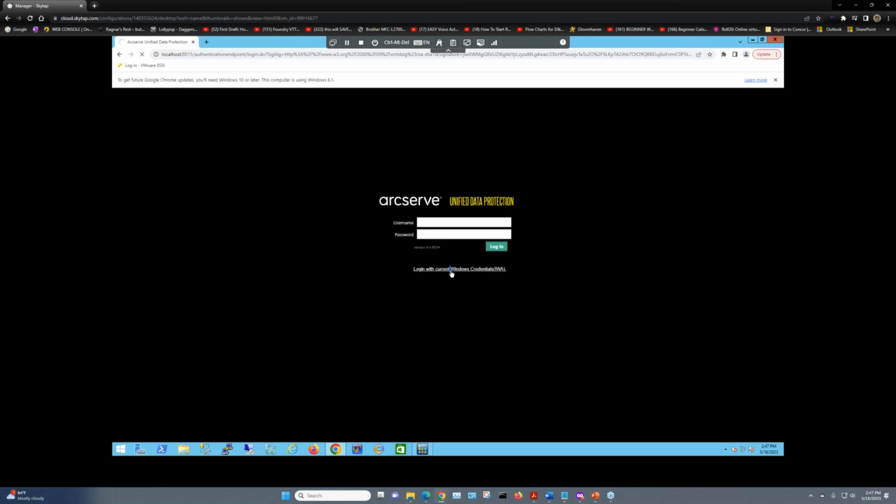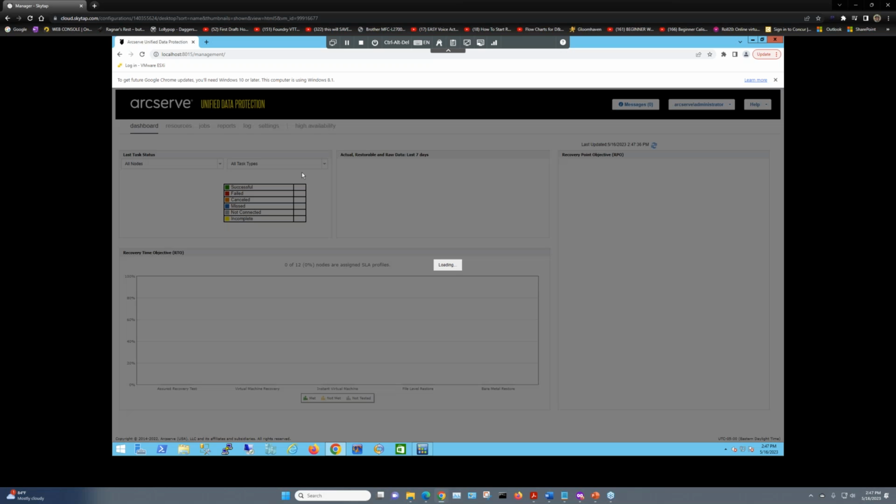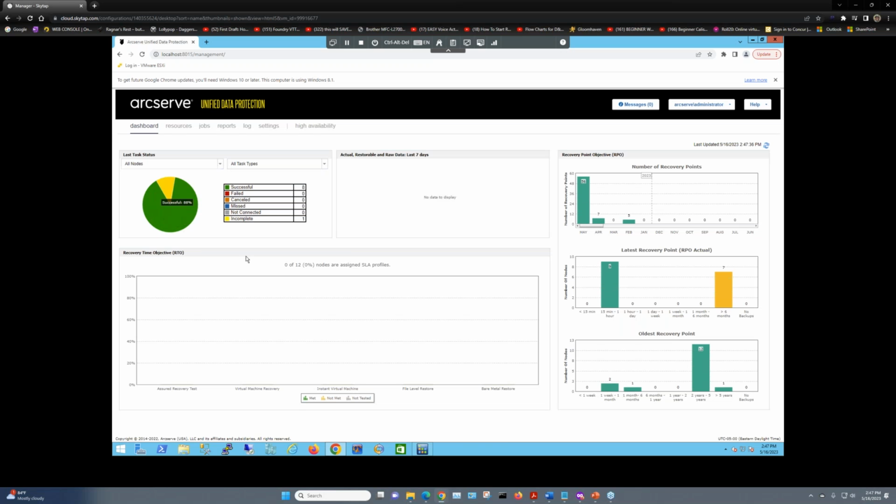UDP is a browser-based tool, so Chrome, Firefox, Edge, any of those. You should be able to log in and access it. I haven't attempted Opera, but I believe it works on that as well. Any of your modern browsers it should support. Now my demo environment is usually shut down, so all the graphs don't always populate, and I don't have a lot of data out here. A customer would have a little bit more, so you would have more charts and different things like that.